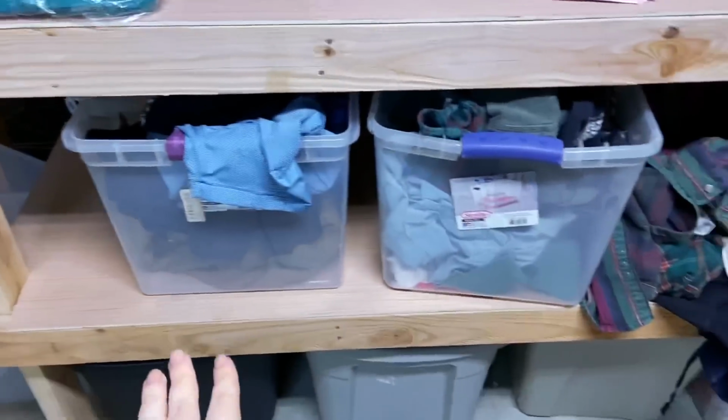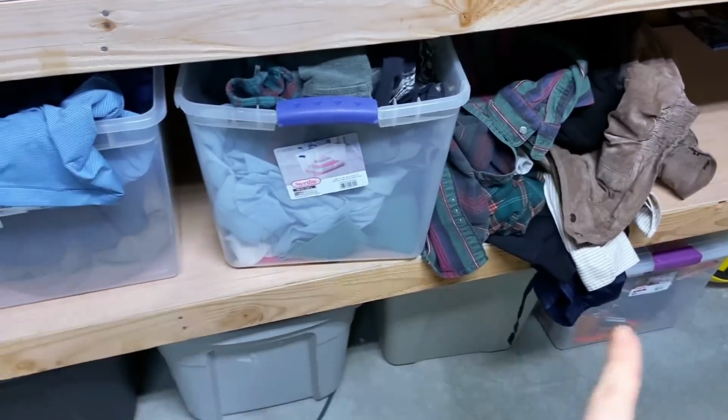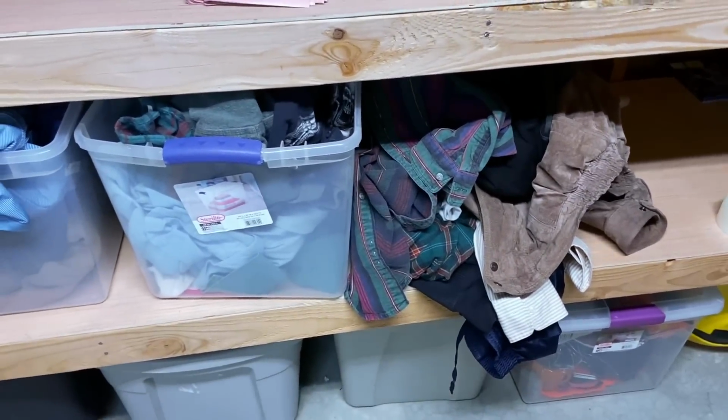So if you have any other ideas as well, I'm going to start hunting down some boxes for free. And then, yeah, this is all my inventory that I have yet to list. It's not a death pile. Death pile is you buy it and then you just never get around to listing it.